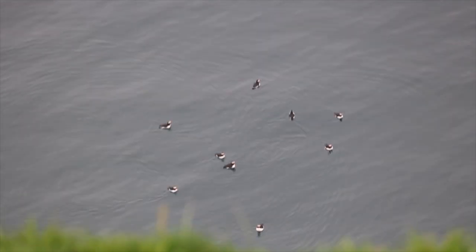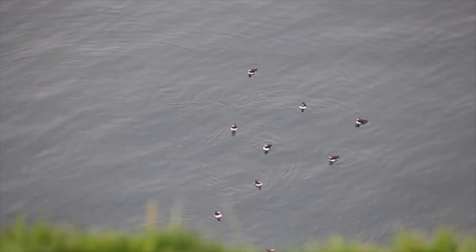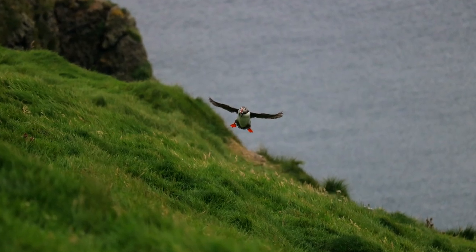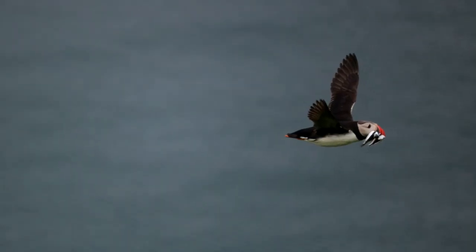It was already the second week of August and late in the puffin breeding season. We watched as the adults flitted back and forth with beaks full of sand eels to feed their hungry chicks. There seemed to be no time for them to stop, making them very difficult to film.